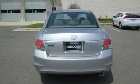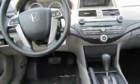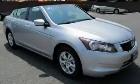independent front suspension, an electronic throttle, 12-volt power outlets, a low tire pressure indicator, a rear window defroster, and an anti-theft protection system. Contact us today and schedule your opportunity to see this vehicle in person.